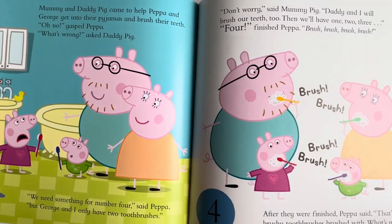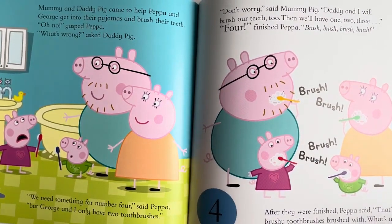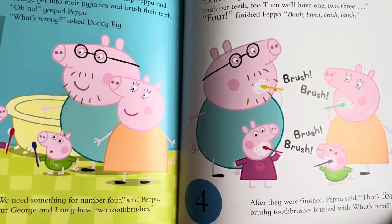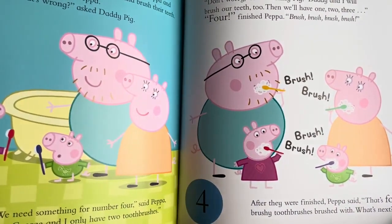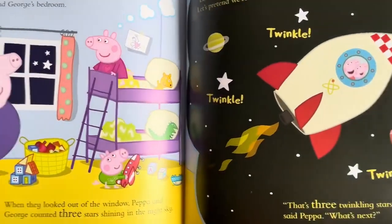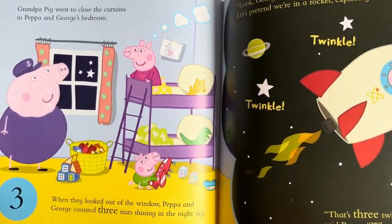Brush, brush, brush, brush. After they were finished, Peppa said, "That's 4 brushy toothbrushes brushed with. What is next?" Grandpa Pig went to close the curtains in Peppa and George's bedroom.